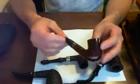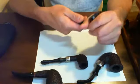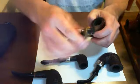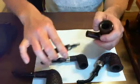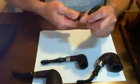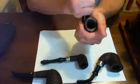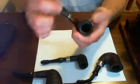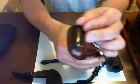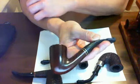Here's a Savinelli, my first Savinelli. I only have a couple. And this is the Morino Bent Dublin, and it has the 6mm balsa insert. It's kind of dirty. I should probably change that soon. Unfortunately, the finish on this, the wax that they used, didn't hold up well. I don't know if you can see it there, but it started bubbling early on after I purchased it. You can sort of see it there.